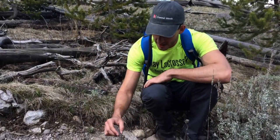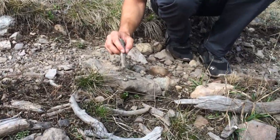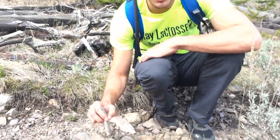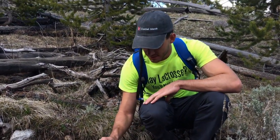Alright, we've got here a small scat. We know it's a carnivore because we found some bones inside. We believe it to be a coyote, but there's no way to be sure. This is another piece of Yellowstone's gold.